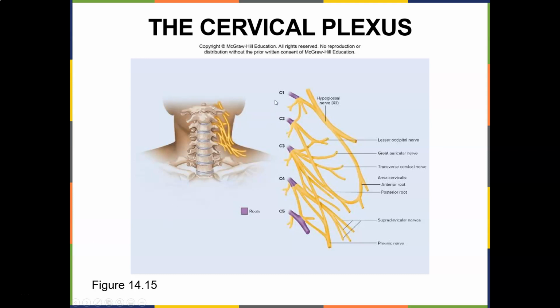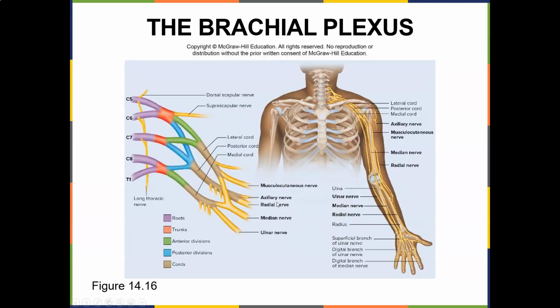Here's the cervical plexus, so C1, 2, 3, 4, and 5. You can get damage to this playing football. Here's the brachial plexus. The brachial plexus is very adept. This is something that you should know. It's made from C5, 6, 7, 8, and T1. The dorsal scapular nerve comes off there. The long thoracic nerve comes off there.